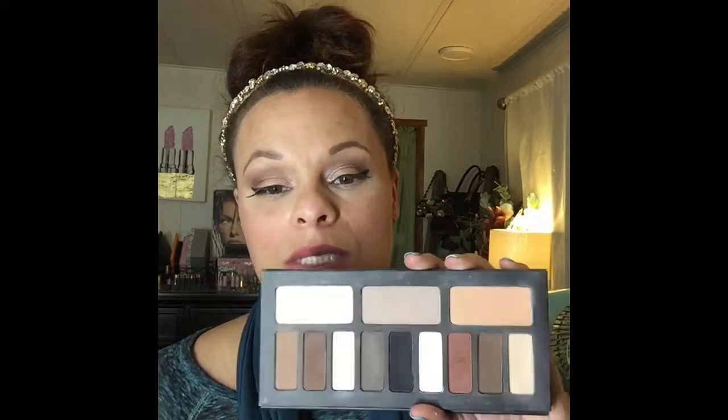And then the last set of matte palettes that I really am excited for and I use and I love is the Kat Von D Shade and Light. Some people love this or some people hate this. I absolutely love this. You've got a warm section, a cool section, a neutral section. I've used this so many times, you can't even really tell.